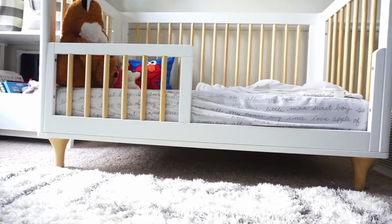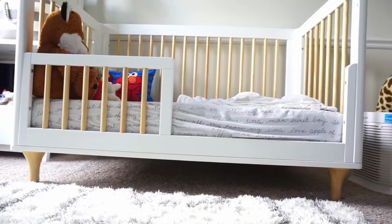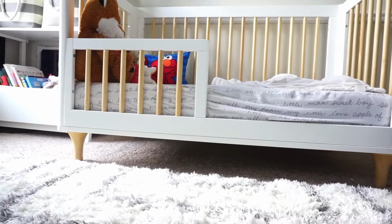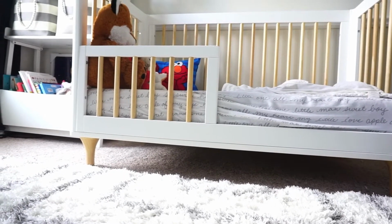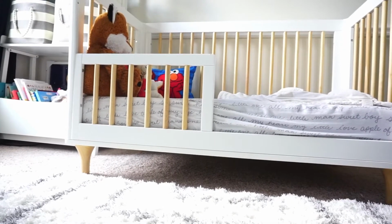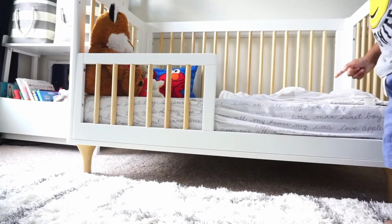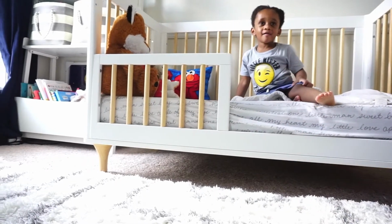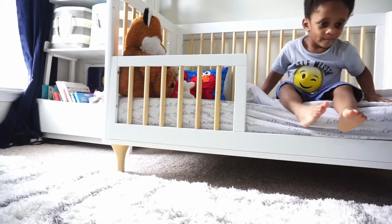This is little David's toddler bed. We converted it from a crib. It was a crib originally, of course. You see there's a side railing there, and we got this from Target. It was gifted to us by my dad. I love the wood detailing on the bed, and how it really went with the theme of the room.